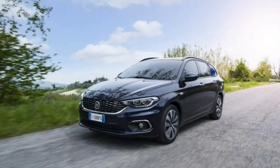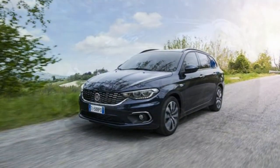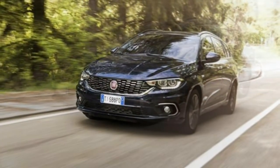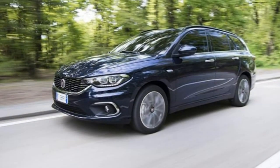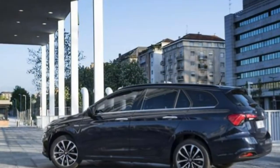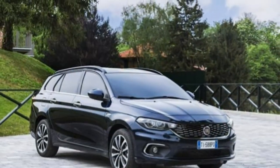Engine availability mirrors that of the hatchback range, with near identical performance and efficiency figures. Most station wagons are expected to be diesel. There are 2 diesels on offer, but the smaller 1.3-litre Multijet 2 is likely to have a harder time coping with the Tipo station wagon's heft, fully laden or otherwise.